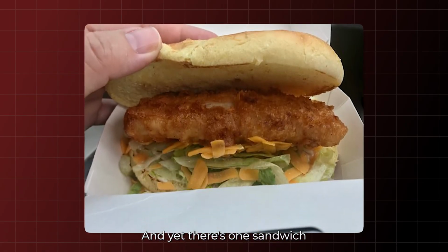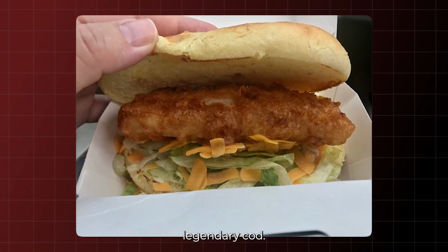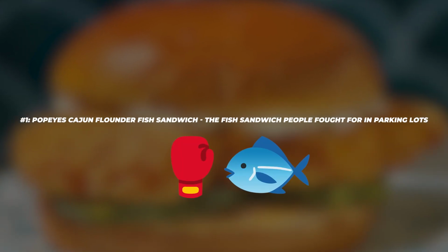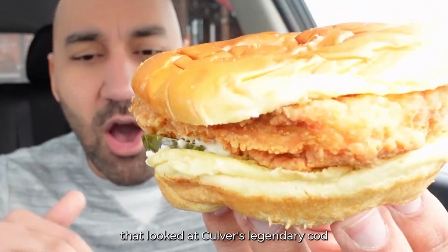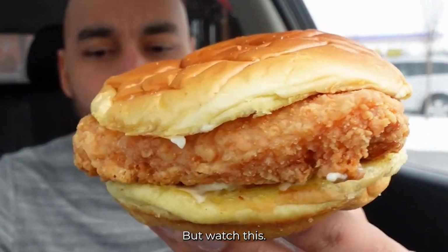And yet, there's one sandwich bold enough to top even Culver's legendary cod. It broke the internet once, and it might just do it again. Number 1. Popeyes Cajun Flounder Fish Sandwich. The fish sandwich people fought for in parking lots. And here we are. The champion. The one. The fish sandwich that looked at Culver's legendary cod and said, "That's cute, but watch this."